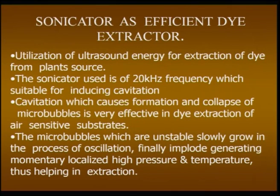Utilization of ultrasound energy for extraction of dye from plant sources has been brought into practice. It is for the first time that we did it in our laboratory. The sonicator used is of 20 kilohertz frequency, which is suitable for inducing cavitation, which causes formation and collapse of microbubbles, and is very effective in dye extraction of air sensitive, moisture sensitive substrate.